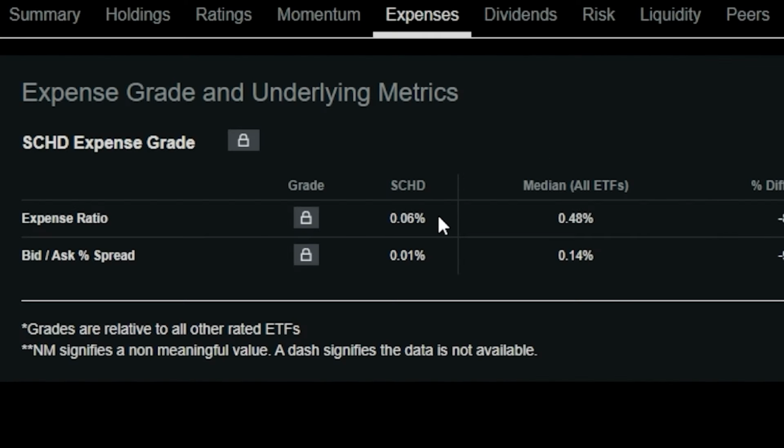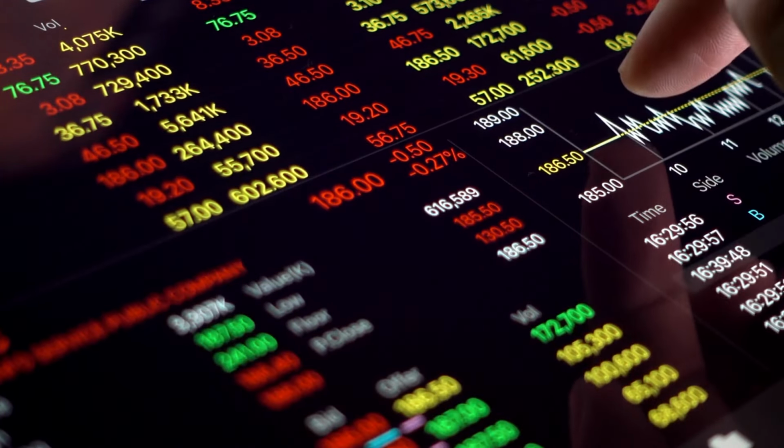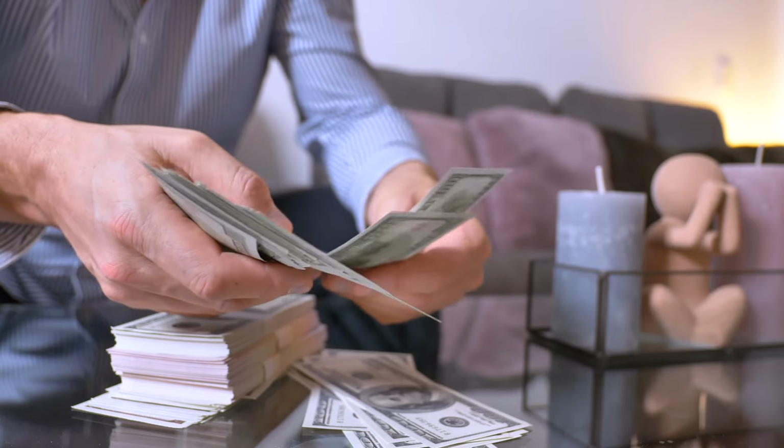Also, this ETF has a very cheap expense ratio of just 0.06%. By buying this ETF, you are going to be charged a fee, which basically all ETFs out there have. But with SCHD, the fee is very, very cheap. Now, even though SCHD has been moving up in price pretty consistently, at least historically speaking, it also offers a dividend that is paid quarterly.